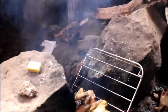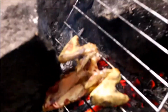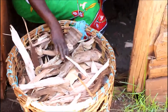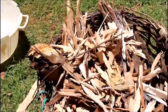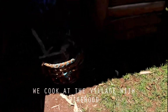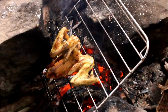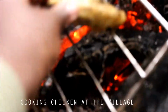My village, my food. It looks so yummy. So that's my mom, she's the cloud. She carried this one, I carried this one. So this is how we cook at home. This is a garlic chicken.